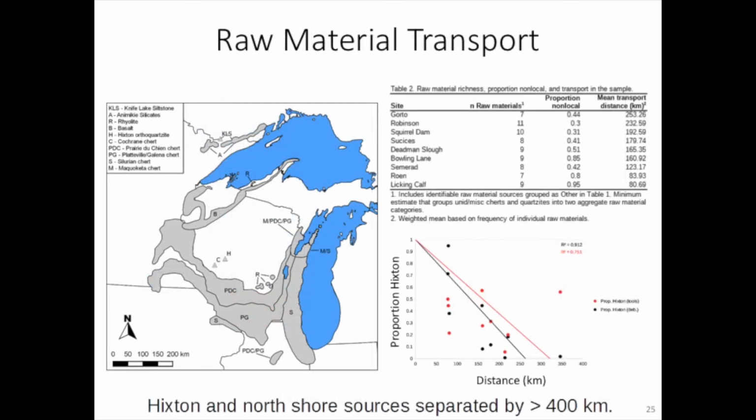So raw material transport, that's about what we would have thought if groups are really mobile and they're doing these long distance moves from the southern part of the state to the northern part of the state. Transport distances are really long. The shortest average distances at sites are about 80 kilometers. And these are sites down in southern Wisconsin, really close to the Hixton source. And then average distances at some of the northern sites are well over 200 kilometers.